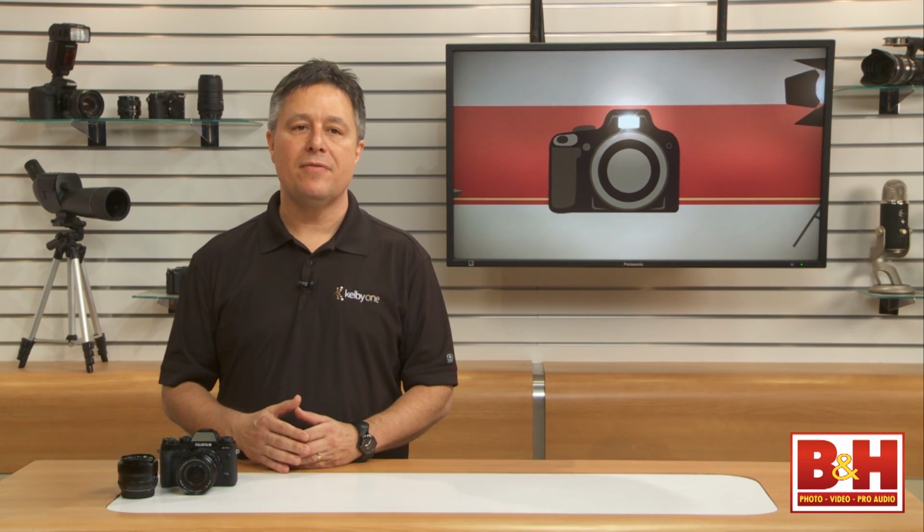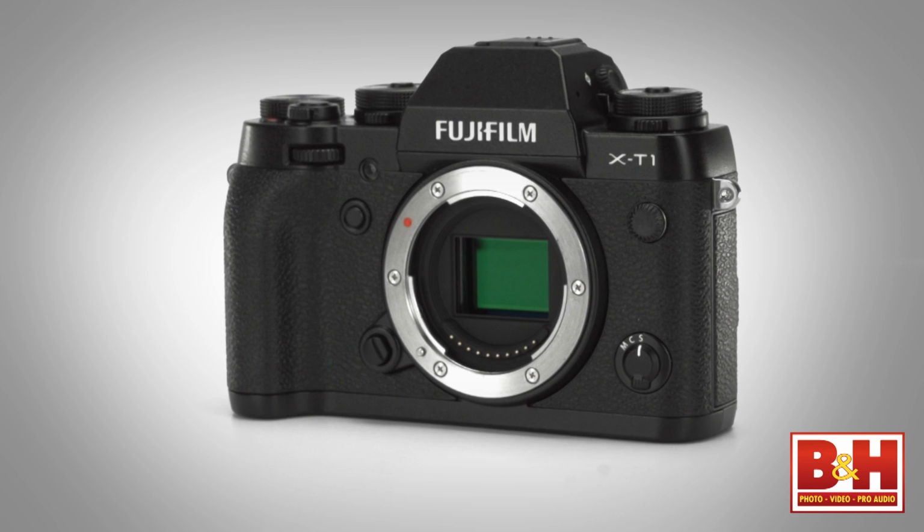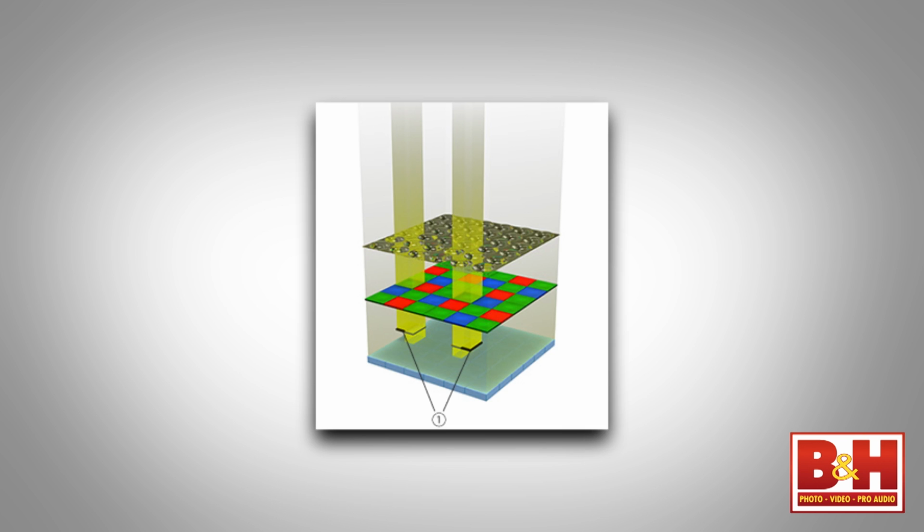With a Class 10 card, I was able to get around 79 full-size JPEGs, and they cleared the buffer in around 20 seconds. But with RAW images, I got around 19 shots per burst, and it took almost a minute to clear the buffer. In this class of cameras, Fujifilm is noted for their sensors because they don't have an optical low-pass filter, and because of the randomized pixel pattern, moire pattern interference isn't a problem.